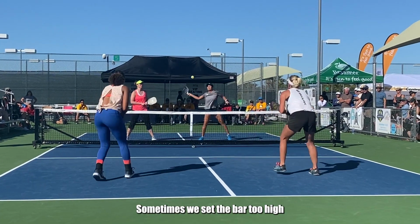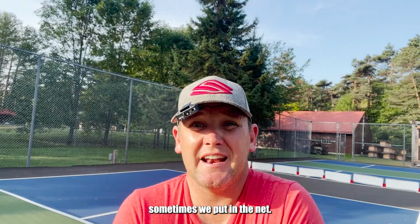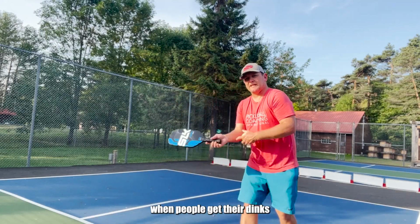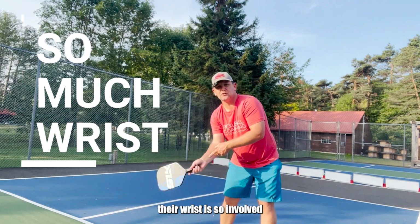Sometimes we set the ball too high and then our opponents get to smack it. Sometimes we play it wide. Sometimes we put it in the net, right? So let's think a little bit about what we can do to have a more consistent dink. One of the things that I commonly see when people hit their dinks is that there's so much action happening here, but their wrist is so involved.